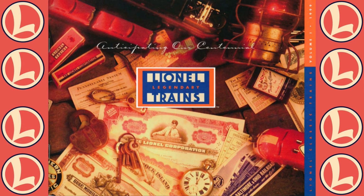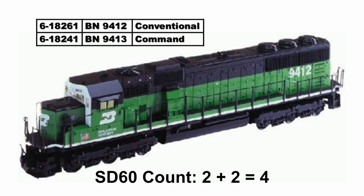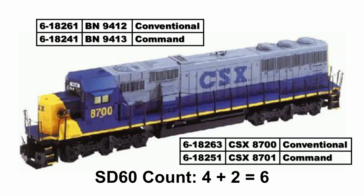In the 1999 Volume 1 catalog, Lionel announced its first full-scale standard cab SD60 along with the wide cab SD70 Mac. It was available in 4 options: 2 Burlington Northern cab numbers, 9412 and 9413, and 2 CSX numbers, 8700 and 8701. These locomotives were offered in both conventional and command configurations.